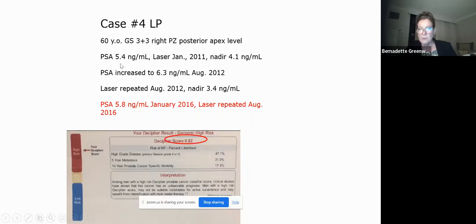And over the years, you know, we followed him. And then in 2016, his laser was repeated in August, because his PSA continued bouncing up and up and up. And it was unsurprising that with a Decipher score of 0.82, he did develop this recurrence. The interesting thing about him was also in his genomic panel, not the clinical one, the research use only one, he was overexpressing something strange.